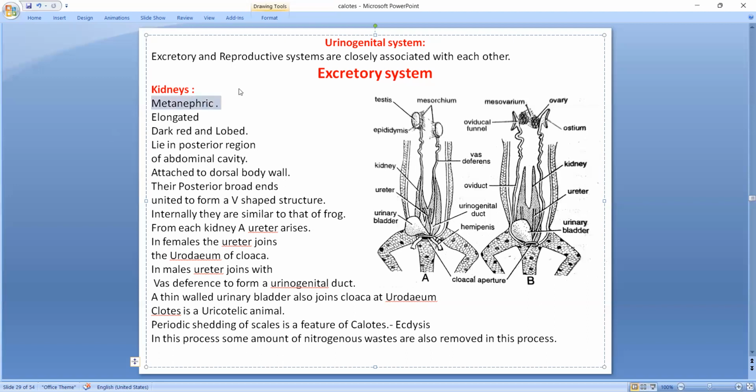Such a kidney is generally known as metanephric. If you observe, the kidneys are elongated, just like in fishes. They lie in the posterior region of the abdominal cavity, attached to the dorsal body wall. Anteriorly they are separate, but posteriorly their broad ends are united, and both kidneys look like a single V-shaped structure. Internally they are almost similar to those of frog, but the uriniferous tubules are specialized, just like in birds and mammalia.